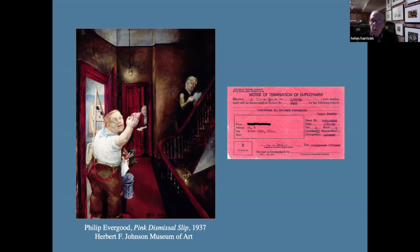But the pink slip was a dreaded thing that would come in the mail, and then you had to start the process over again. So although this was a godsend for so many artists, it was absolutely not a walk in the park. There was a lot of bureaucracy involved, and many of the artists were terminated and then reapplied. Maybe they'd get back on, maybe not. Pollock was on and off a number of times, and so was Lee.